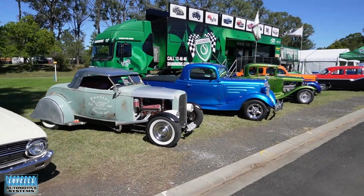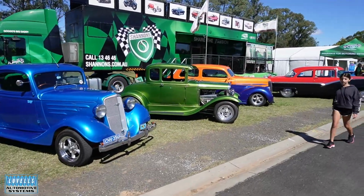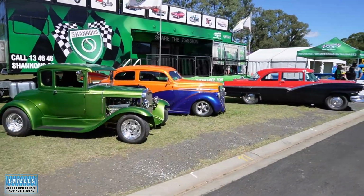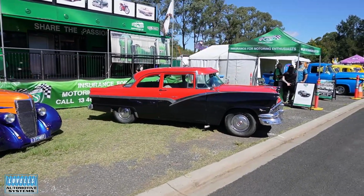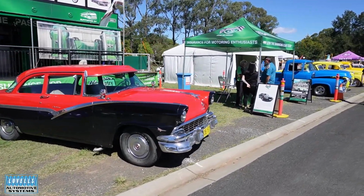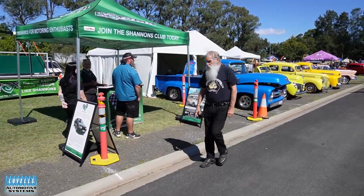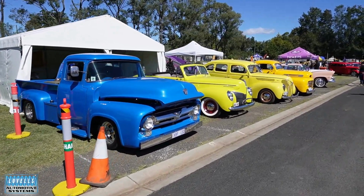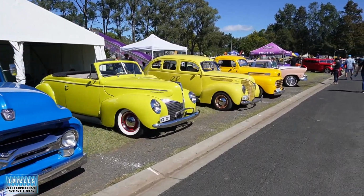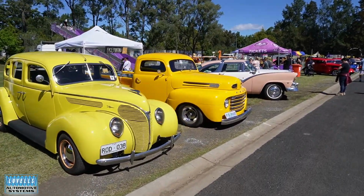So Shannons were there, and they really do support all of these events. You'll see them at most of the big shows, and they've obviously got more than one trailer, because I often see them on multiple events in the one weekend. They're great supporters of the sport. They also had some kids' rides and stuff happening as well.